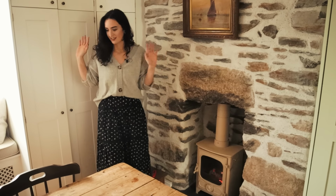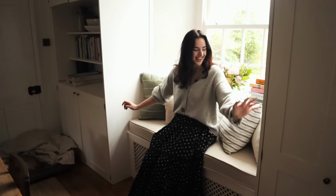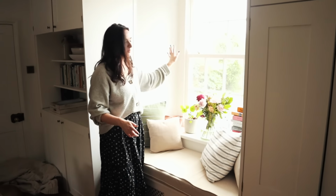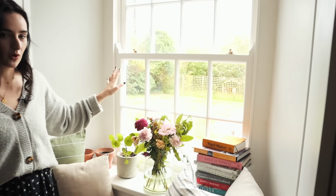It's just the dream. This window seat is my favourite spot in the house. I spend so much time here. I have breakfast here. I write my to-do lists here. I have lunch here. I chat to Alex and annoy him. It's so comfy and cozy. And as you can see, I've got all my cookbooks because I've been doing a lot of reading to research recipes.